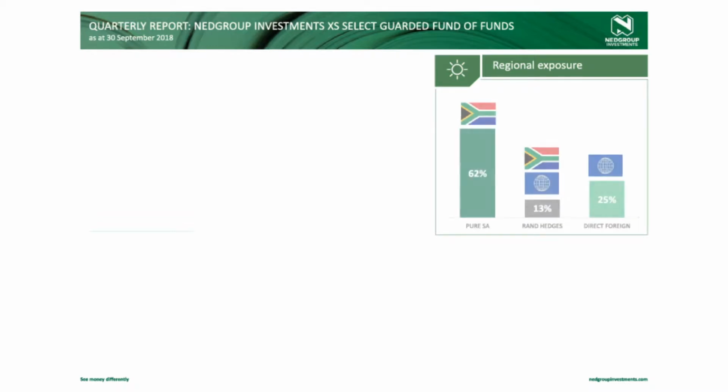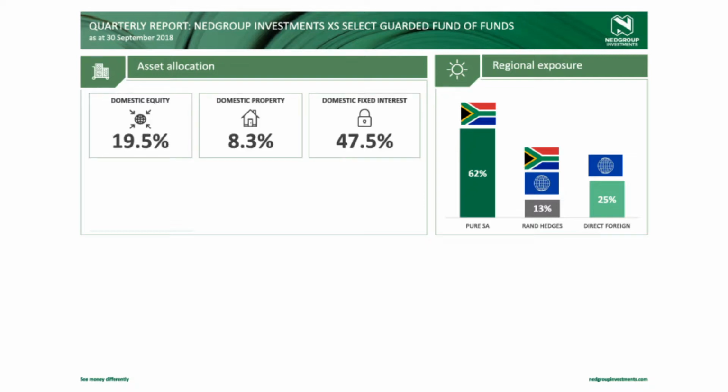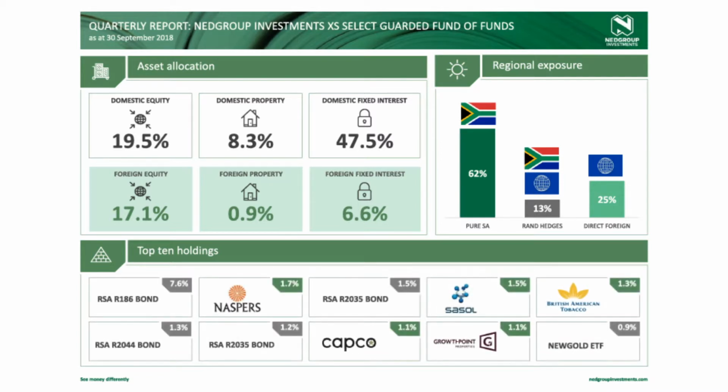If we look at the asset allocation of the fund, we shall see that total equity exposure is at approximately 37%, which is close to the maximum allowed for funds within this category, which is set at 40%. Domestic asset allocation remains biased to Rand hedge stocks, with Rand hedge stocks being companies that are listed in South Africa, but where more than 50% of their revenue is generated from outside of our borders. The effective offshore holdings within the fund is thus sitting at approximately 38%, made up of 25% direct offshore, along with the 13% in South African Rand hedge stocks.